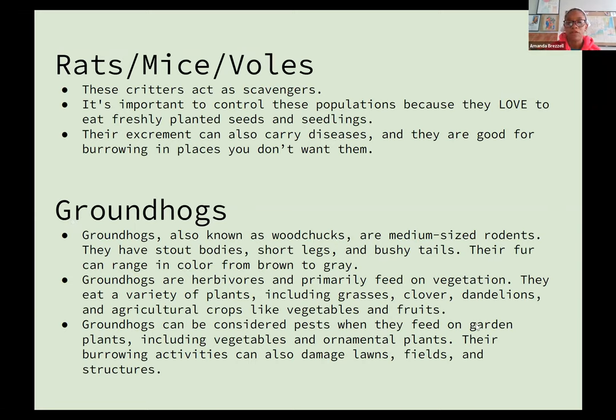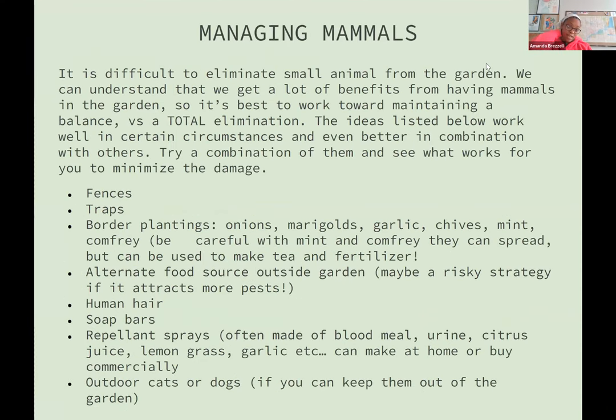But let's get to the controlling. So let's talk about managing them. Again, it is difficult to eliminate small animals from the garden. We can understand that we get a lot of benefits from having mammals in the garden, so it's best to work toward maintaining a balance versus a total elimination. The ideas listed below work well in certain circumstances and even better in combination with others. So my advice is to try a combination of these to see what works for you to minimize the damage. You can start by doing fences.